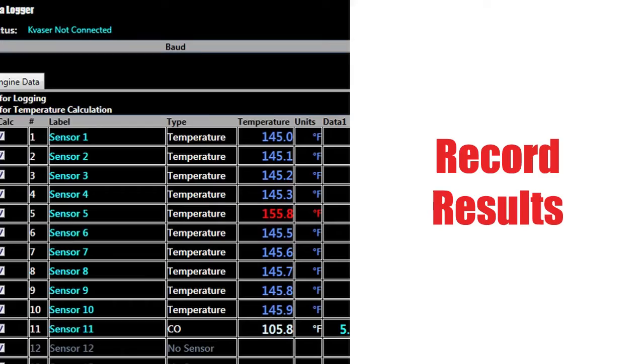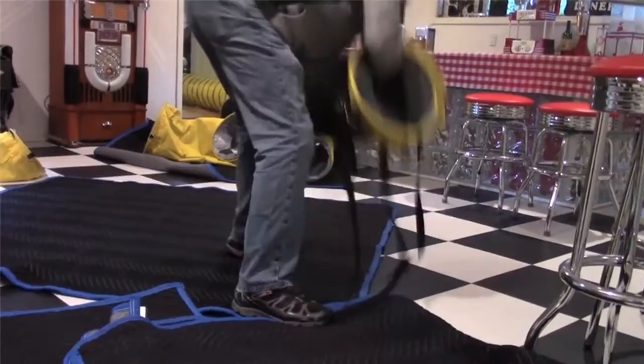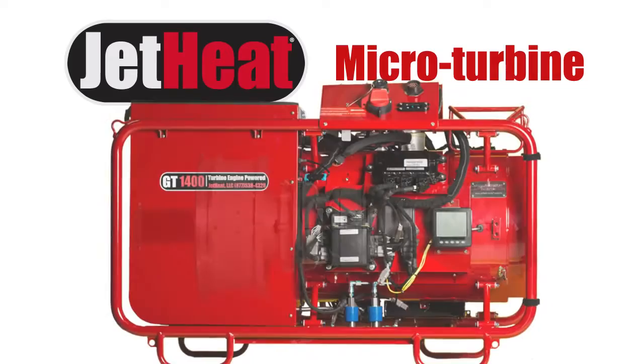JetHeat guarantees the fastest turnaround, allowing your company to complete multiple jobs on the same day and achieve a good return on investment. For over 10 years, JetHeat's proven microturbine technology has been delivering the most heat where you need it. Portable heaters are available for rental or purchase.